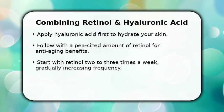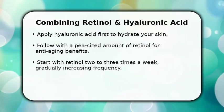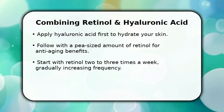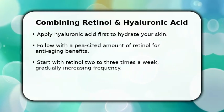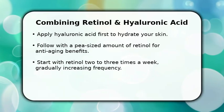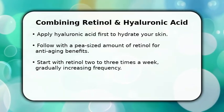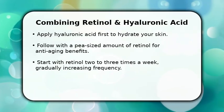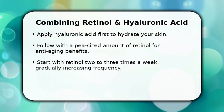In this video, I will explain how to use retinol and hyaluronic acid together. First, cleanse your face thoroughly. Then, apply a few drops of hyaluronic acid serum to damp skin. This powerful humectant draws moisture into your skin, providing immediate hydration and preparing it for the next step.